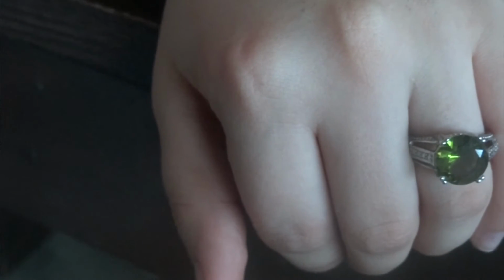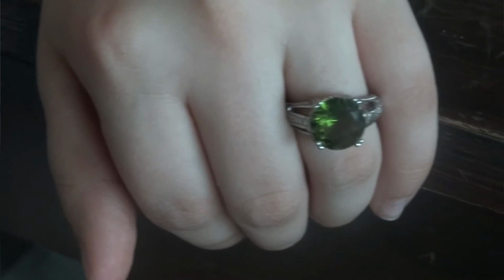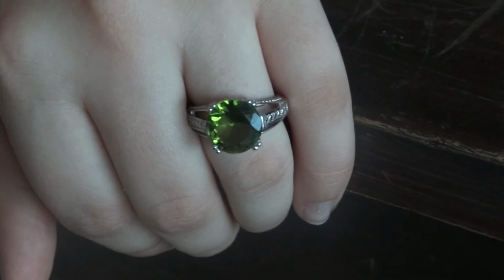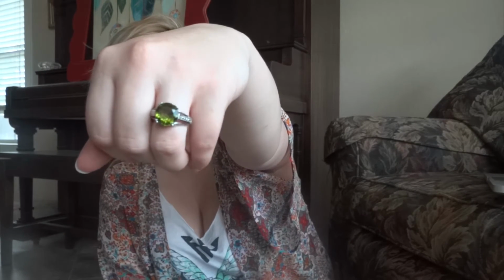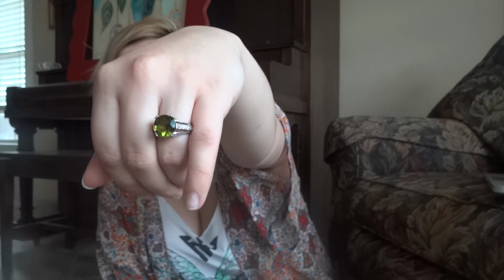Okay, this next ring is another $10 one. It's my second favorite ring that I've gotten so far. I love it because it's definitely my style. I like the tone of this jewel a lot more. It reminds me a lot of Princess and the Frog, or Tiana, and she's my favorite princess. So I think this one's really cute. And I've worn this one quite a bit, especially when I first got it.